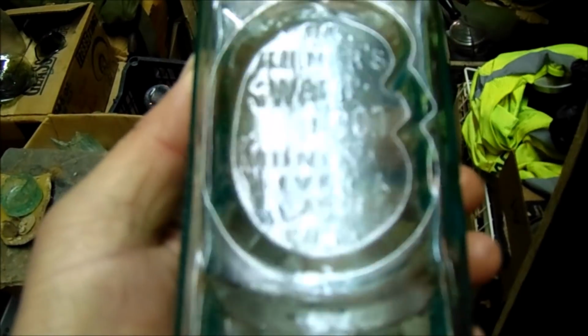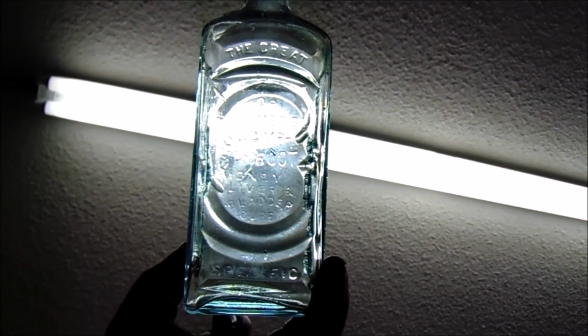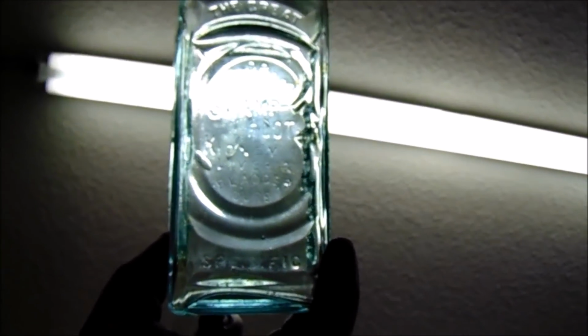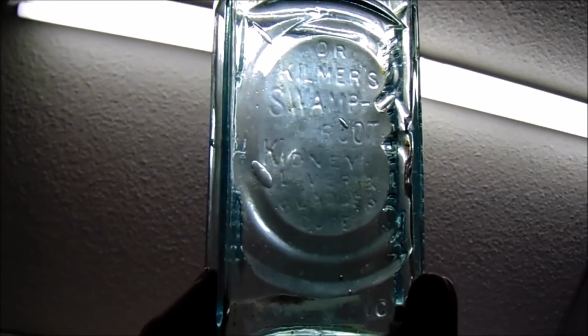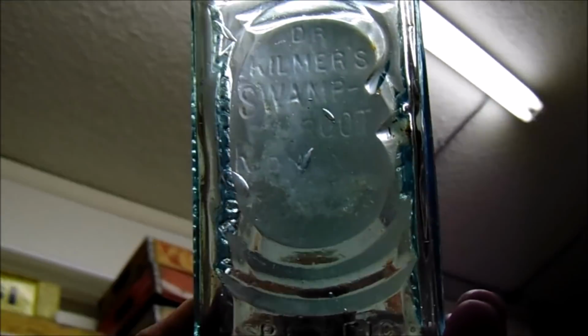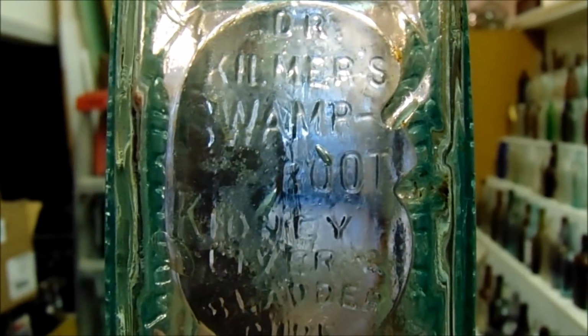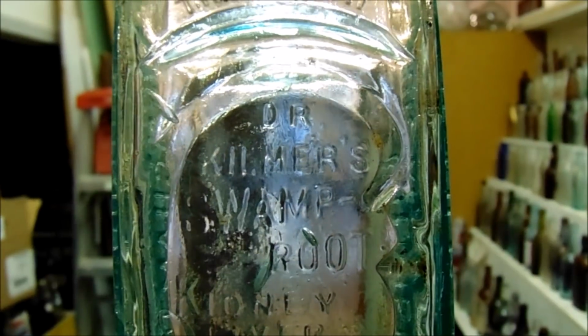And we got the big size Dr. Kilmer's. Always a nice find to get one of these. Probably the 12th one I've found in my life in this style. But I always enjoy finding them. Such a classic name and interesting style bottle.